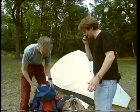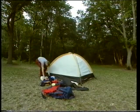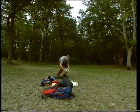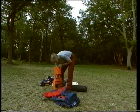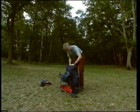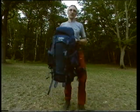Is there a good way and a bad way to pack a rucksack? Well, the idea is to try and get the heaviest, the densest items as close to your own back as possible. In other words, as close to your own centre of gravity. Right. Then pad out around that with your spare clothing, other items like that, maybe a sleeping mat, and finish off on top. The one item that you're most likely to need in a hurry, your waterproofs.